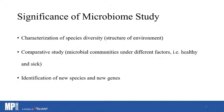Next is the comparative studies. We also want to use the microbial communities under different factors. For example, a healthy subject compared to sick subjects. So they can come across as biomarkers, and microbial communities can serve this function. Thirdly, we can use it to identify new species, new genes, and this is a very interesting area, as recent studies have shown that there are tiny proteins that have been ignored by researchers due to the fundamental difficulties in detecting them. But now, due to advancement in science and also microbiome research, we can now understand these novel proteins. We can help to facilitate drug development, which is an area of biology for study. So this will give us the new frontier for future therapeutic drug development.